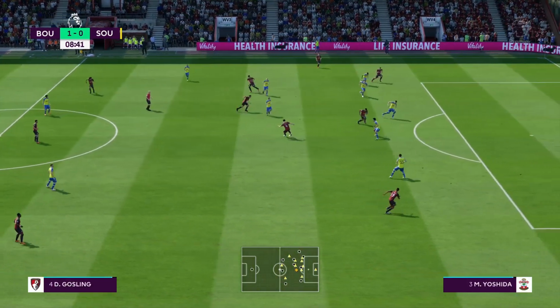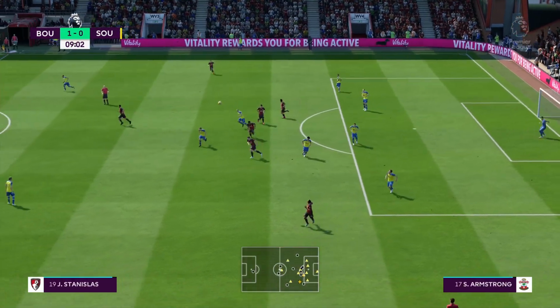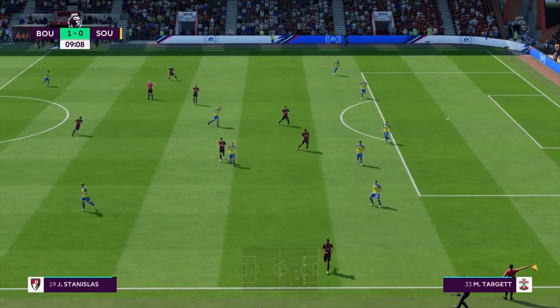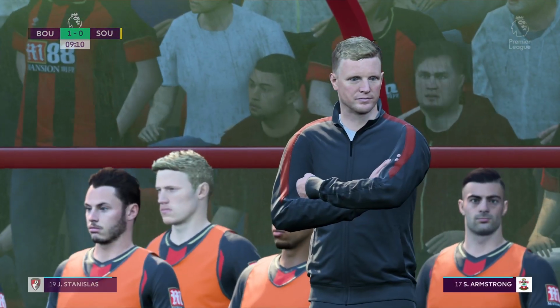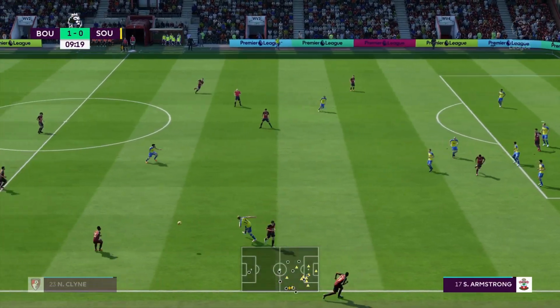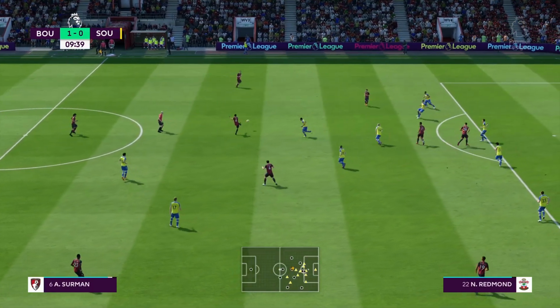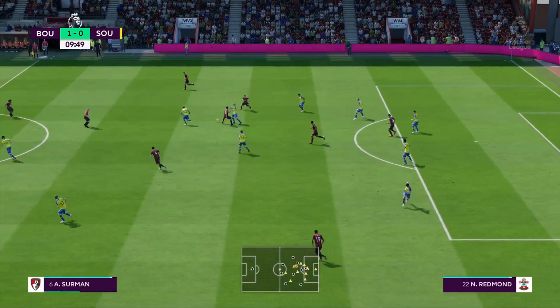And in FIFA, we have Manchester City on top with 54. We have Liverpool in second with 51, Chelsea in third with the same 51, and Tottenham in fourth on 48. So let's take the bottom 4 in real life also to compare here.